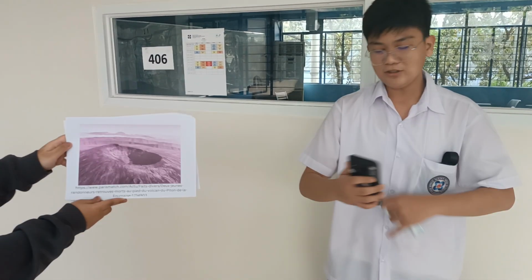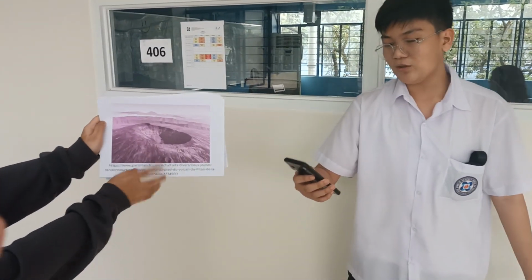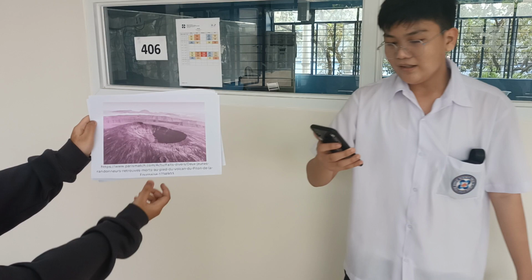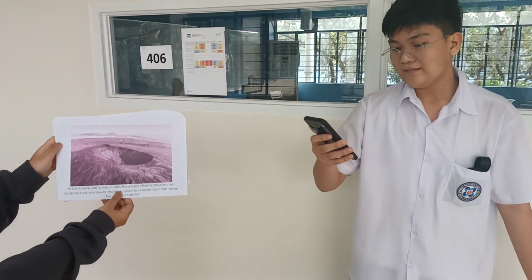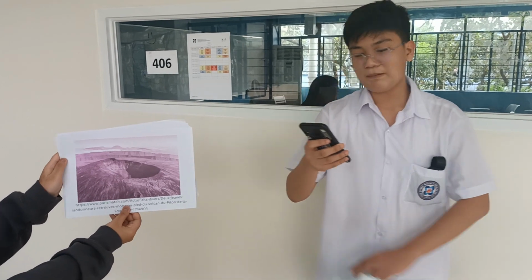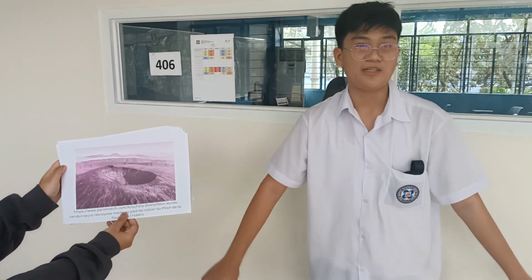It also has a horseshoe-shaped caldera called the Enclos that acts as a shield. And its lava only flows towards the ocean rather than inland. This means that rather than being a big threat to the people that live there, it is actually beneficial.